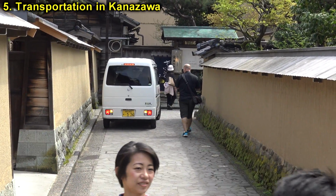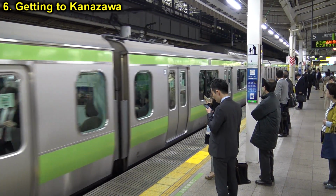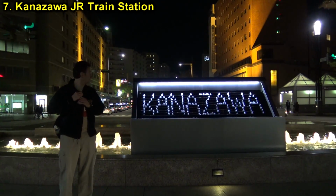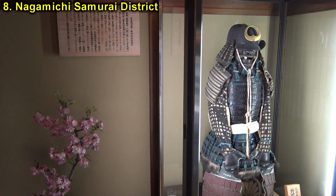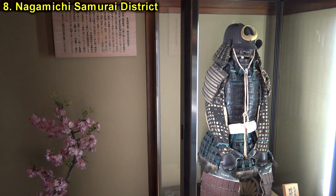I'll talk a little bit about transportation in Kanazawa, driving or the bus. I'll talk about getting to Kanazawa and how you can take the Shinkansen. We'll then arrive into Kanazawa's JR train station, which is one of the best places in Kanazawa for shopping and food. And finally, I'll conclude with a visit to Kanazawa's Nagamachi Samurai District, a district where samurai and their families used to reside.